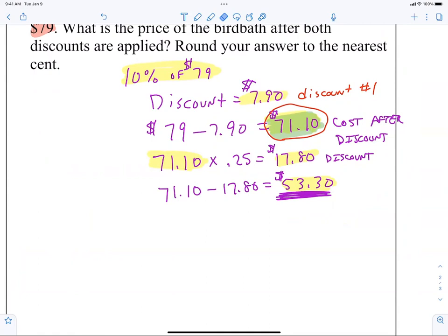17 what? 17.775. Okay, so they just rounded wrong. So it should have been 17.78, right? And then that would make it 53.32? Okay, so that's better.